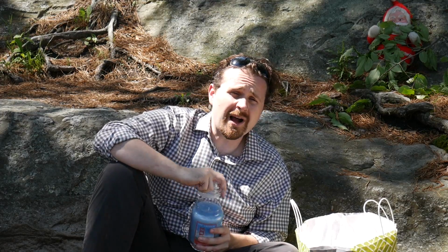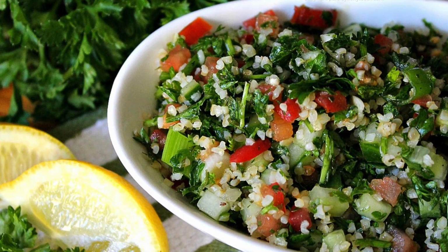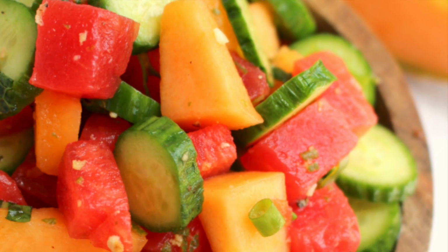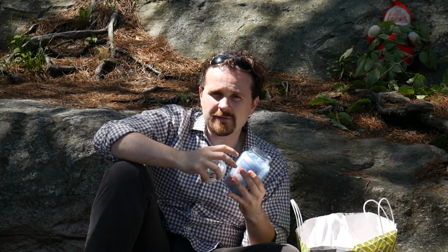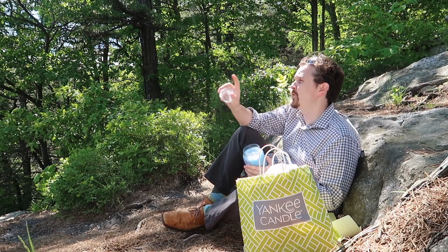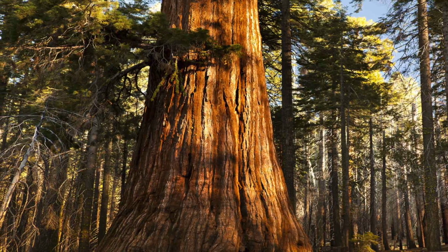Another nice surprise is I'm getting freshly picked herbs like parsley. This is like tabbouleh in here, super refreshing. And I would also say that there's some melon qualities in here as well, even like cucumber. And not just the meat of the cucumber, but the actual peel itself. And here comes those redwood trees. I knew we would find them in here somewhere.